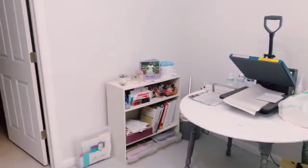I know I have literally left you hanging in these past months, and I just wanted to share with you what the space is looking like. So we'll start in my closet.